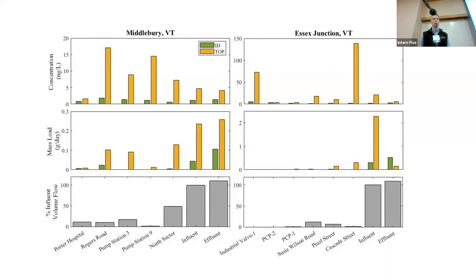So just because you find PFAS doesn't necessarily mean there's a lot of mass there. If you look at Essex Junction, there's not a bar there really in that center graph, right? I mean, there's plenty of mass at the influent, but we didn't find a lot of actual mass out there in the system.